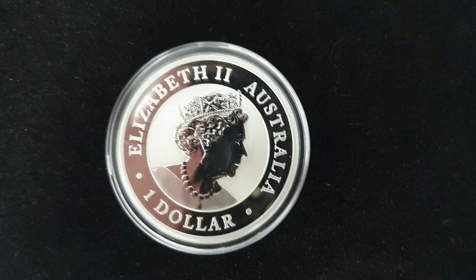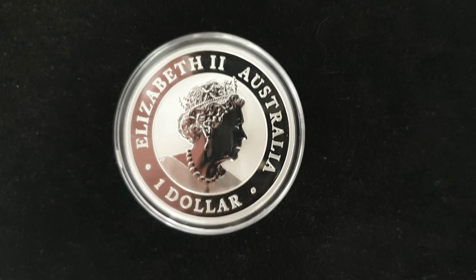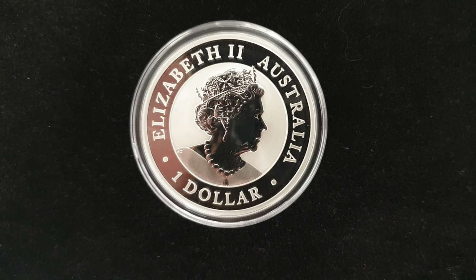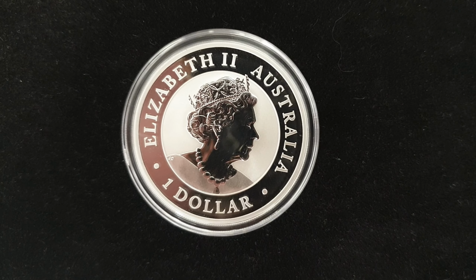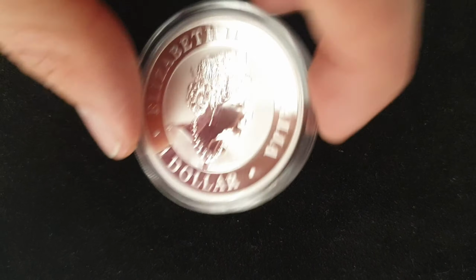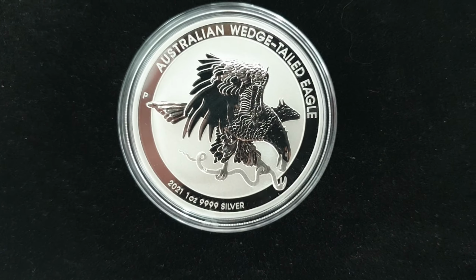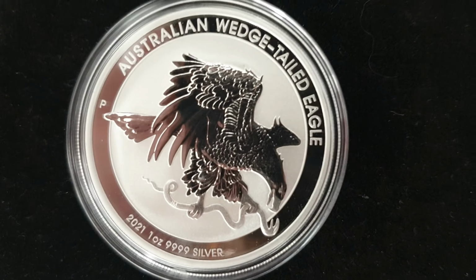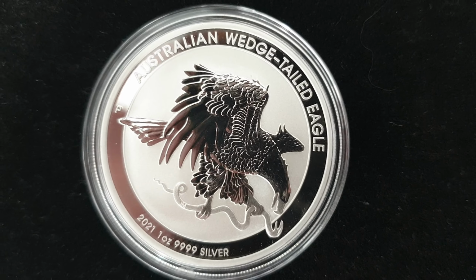It wouldn't be an unboxing of Perth Mint if we didn't see the effigy of Her Majesty on the back. That is the usual one until it gets changed, possibly. You never know. Flip it back over, not Her Majesty, the wedge-tailed eagle side. And beautiful. I would really love to see that in a larger coin.